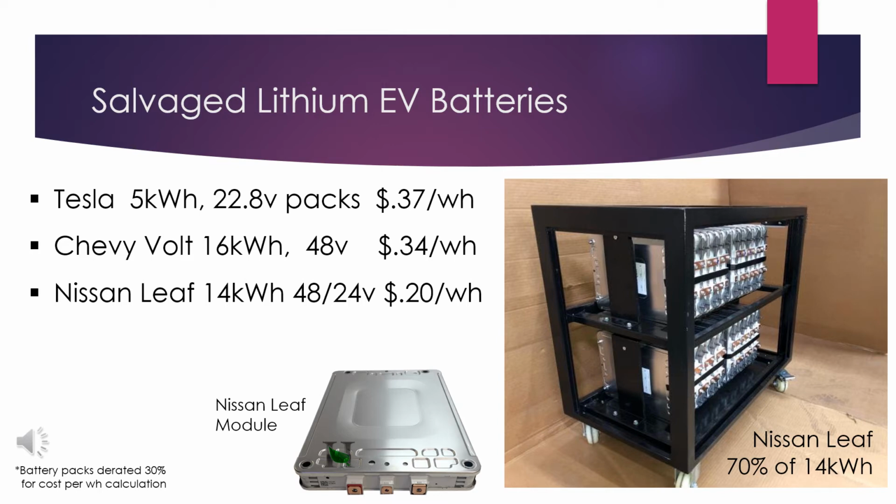And also just to compare the price of those used ones, I adjusted this price based on a 30% depletion of its capability. But compared to that Battleborn battery that was $950, it works out to 89 cents a watt hour, where the others are about a third or so of that price.